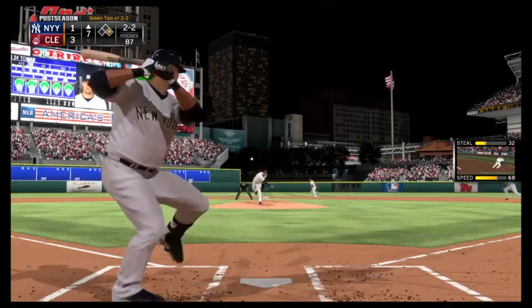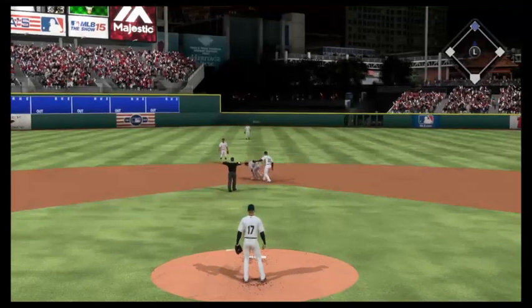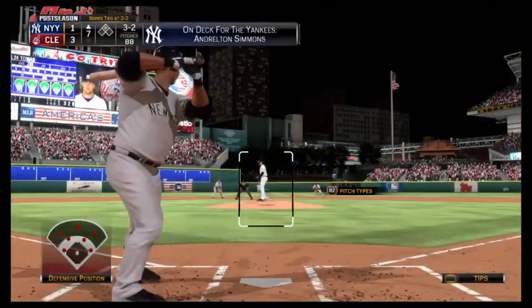Here comes a 2-2. He's running towards second. Pitch outside. The throw might have been in time, but it's high, and it allows his man to dive in safely.